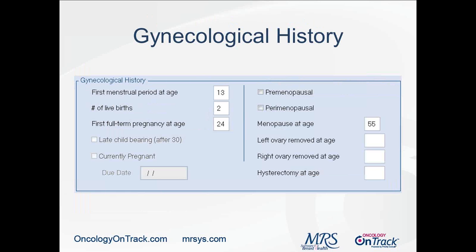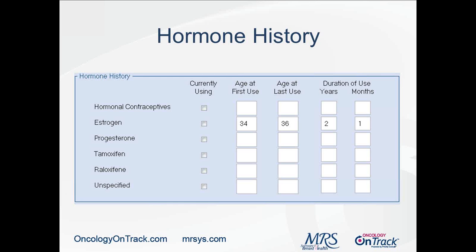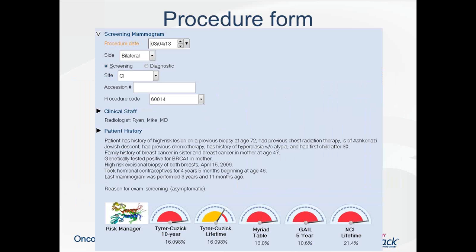As you can see, the terminology that you've seen on these slides is from the ACR BI-RADS lexicon. MRS is licensed by the ACR for use of the lexicon in our software, so we are required to use their terminology. Now here is where the hormone history is collected. As I said, MRS offers extensive collection of patient data.